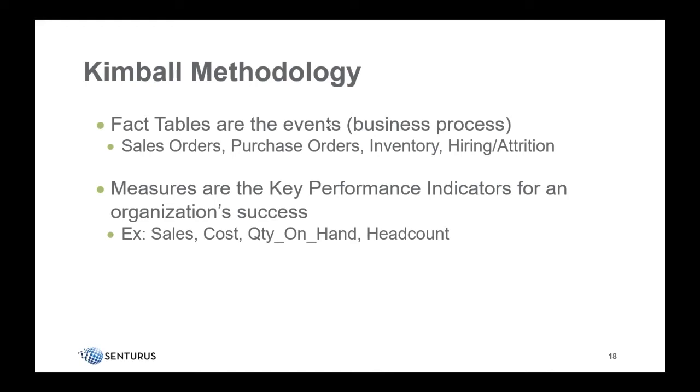Now, the fact tables are events. So what is going on in an organization is an event. A sales order gets placed on a certain date and time. It has a certain amount. I'm going to talk about measures after this. A purchase order is the same thing. It's something that gets placed at a certain time, goes into a database with a timestamp on it. Inventory: how much inventory do I have for a certain product on this day? Hiring and attrition, their HR department's measures in terms of, are we hiring more, or are we letting go of people more? And how do we measure those over time?